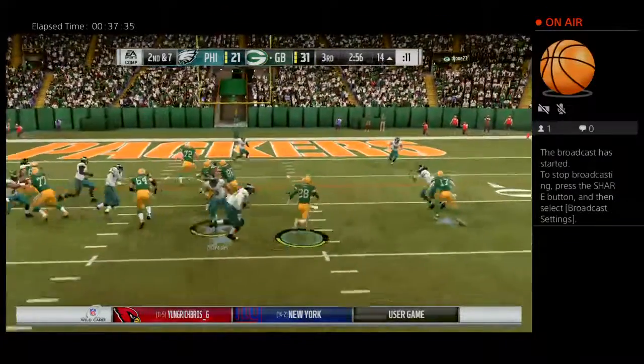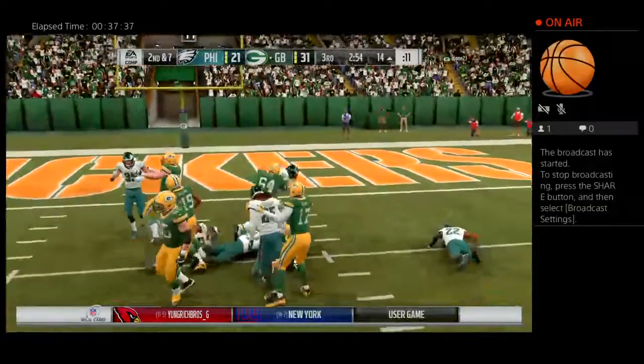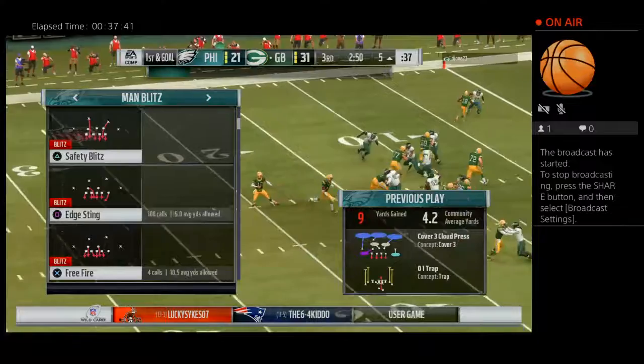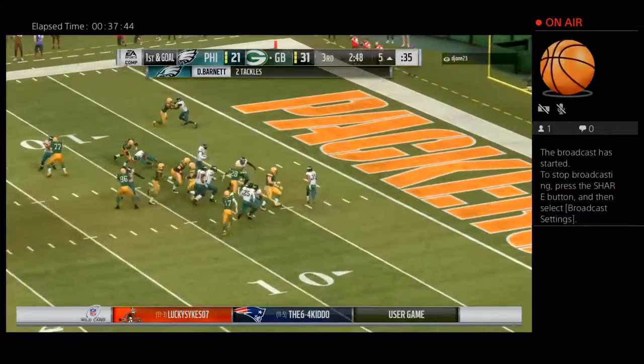On 2nd down, here's Mixon. And he'll be brought down this time at the 5-yard line. 9 yards on the play there, and it sets him up 1st and goal.